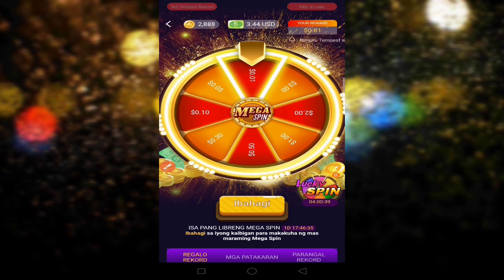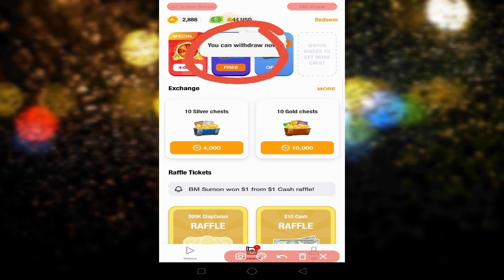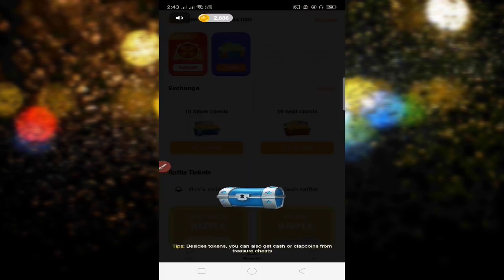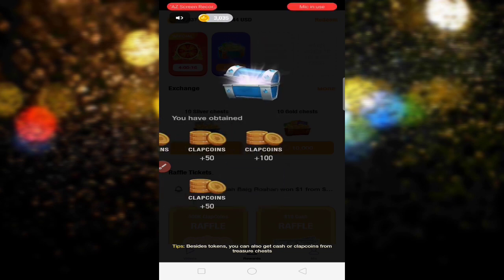Now go back to the chest. It says you can withdraw now, but no, I'm not gonna withdraw yet. I want that to be $10 or more. So let's just disregard that notification and open chest. There.